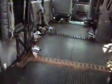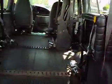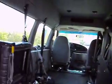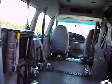Inside it probably could use a little detail, and I maybe should have done this myself, but cleaned it up. But I would take a can of black spray paint and spray all these metal surfaces, and it'll look 100% better. Again, I should have done it myself, but there's no problem in here, no odors, no smoke odor or anything like that. Nice and clean smelling. Two seats in the back for riders, lots of space for handicap transportation, wheelchairs.